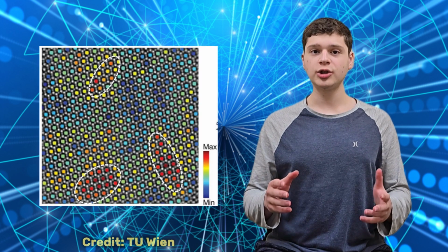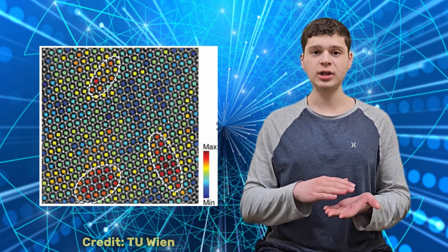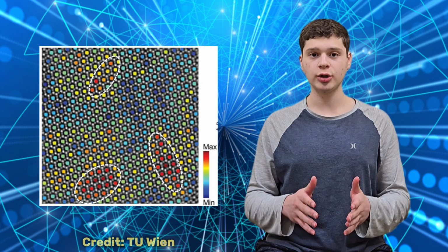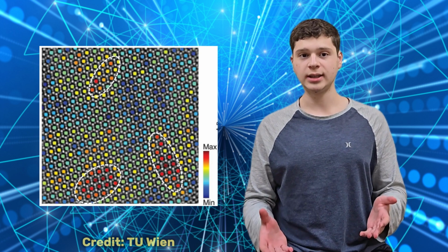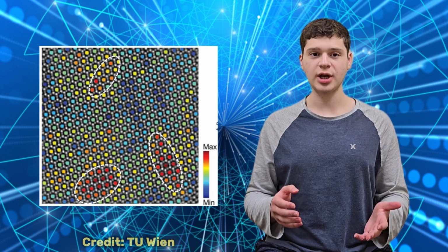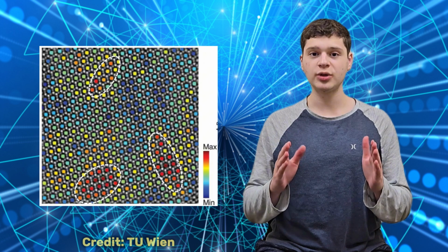What makes this material so special is its internal structure. Unlike most crystalline solids, where atoms form a perfectly repeating pattern, the pyrochloromagnet has a slightly disordered structure. Some areas contain a bit more cobalt, others a bit less. These variations cause different parts of the material to respond slightly differently to temperature changes, balancing each other out so that the overall expansion is almost zero.